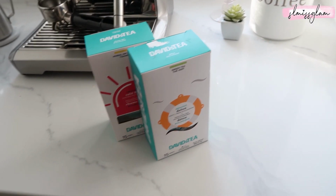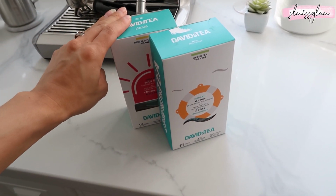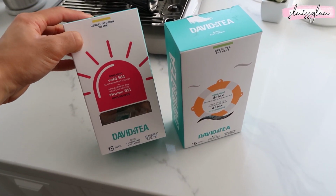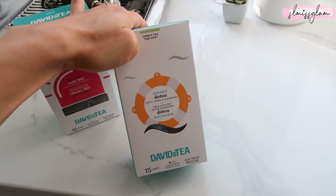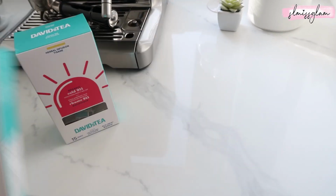I almost forgot, I was enjoying the movie so much, but I'm gonna make myself a tea. These have been my two favorites, so the Cold 911, it's a nice herbal tea, decaffeinated, and then the detox is also really nice, it's a green tea. I think I'm gonna go with the green tea.